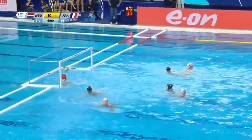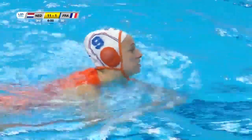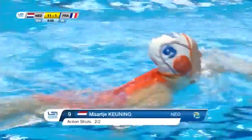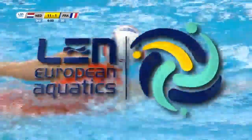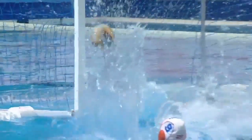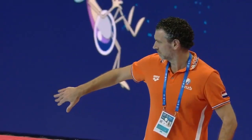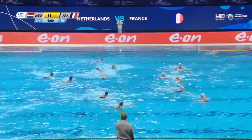And there's the fast break goal for the Dutch. And they did break the deadlock in the third period, 2 minutes into this third quarter. And goal number 11 for the Netherlands. So the substitute goalkeeper, Cenk Egal, is beaten for the first time.